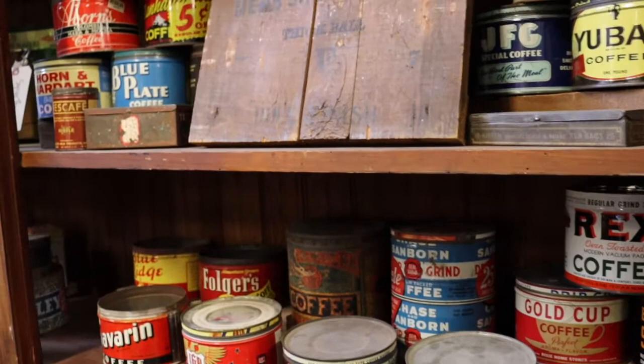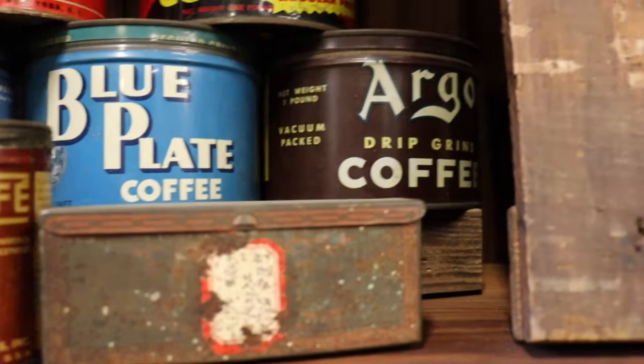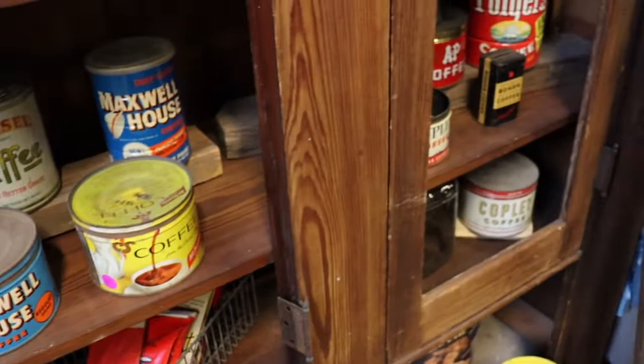But look at the graphics on these. I just love this Manhattan coffee and acorns and Nescafe. I mean, the graphics on these old tins are just to die for. And they are really a cool instant collection. If you wanted to start a cool collection of advertising tins for your kitchen, you could have a whole bunch of these coffee tins stacked up and they would be so neat.